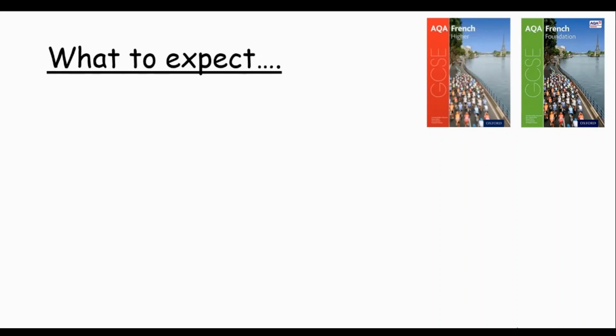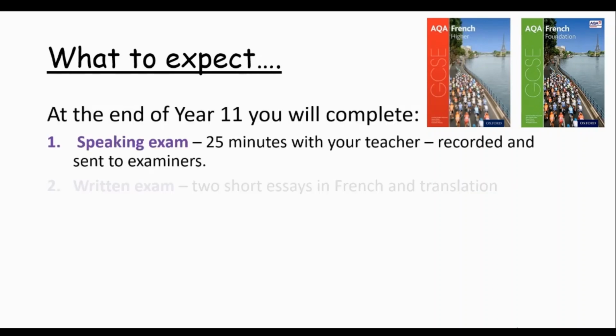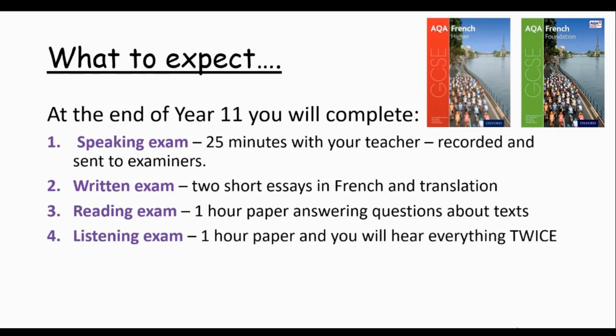What to expect. At the end of year 11, you'll complete a speaking exam, written exam, reading exam, and a listening exam. With languages, you can't just learn it in 2 weeks. It's not a subject you can cram. It is something that is a gradual process.